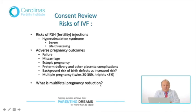And multifetal pregnancy reduction means reducing the pregnancy from triplets to twins or quadruplets to twins at 12 to 13 weeks to allow the remaining fetuses a better chance to make it to term or near term. Fortunately, in our program, multifetal pregnancy reduction almost never has to be carried out, and it does carry a 5% chance of losing the entire pregnancy. Therefore, we have adjusted our number of embryos to transfer to minimize the risk of getting our patients into such situations where such difficult decisions will have to be made.